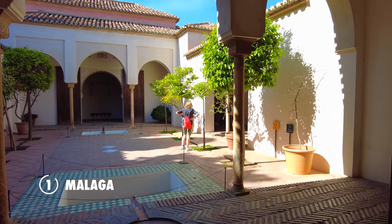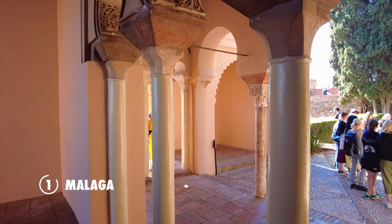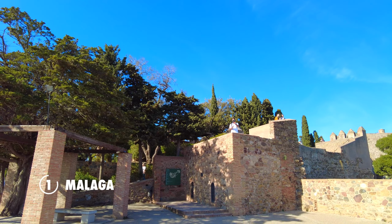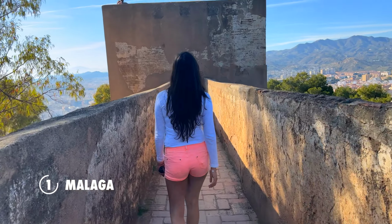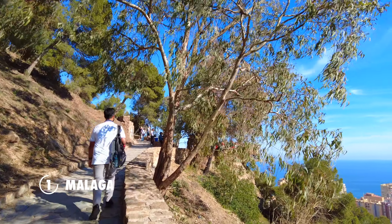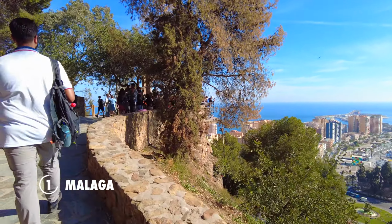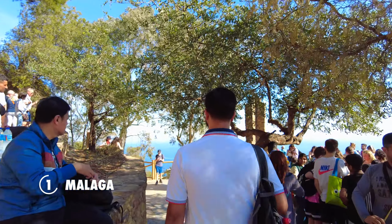Some of the things we did and places we visited here were the popular Alcazaba, which is a historic fortress that dates back to the 11th century. It's a great place for those who are interested in Malaga's rich history and want panoramic views of the city. On the same hill next to Alcazaba is the Gibralfaro Castle, which was built in the 14th century and has played a crucial role in defending Malaga against invasions. It's well preserved and accessible through a very scenic pathway. We got some breathtaking views of the city and the Mediterranean Sea. We paid around €5 per person for a combined ticket to Alcazaba and the castle.